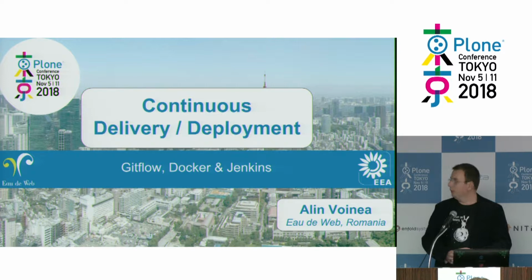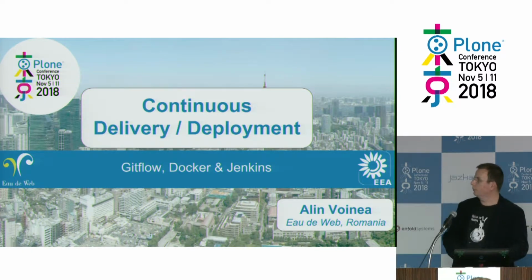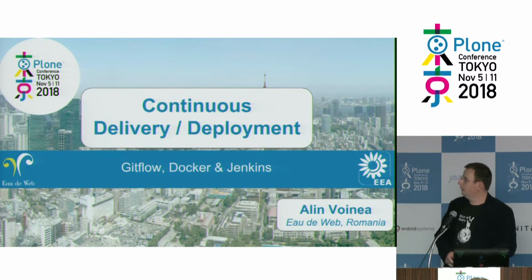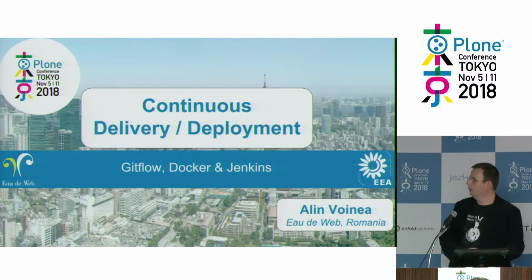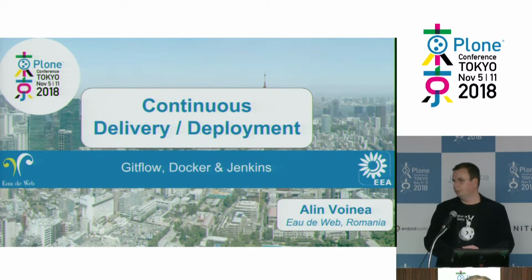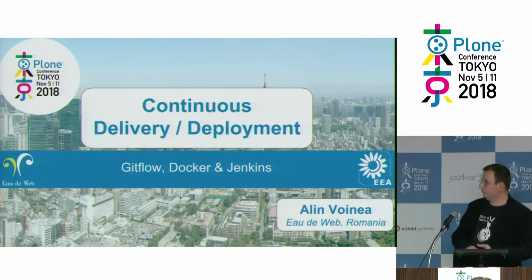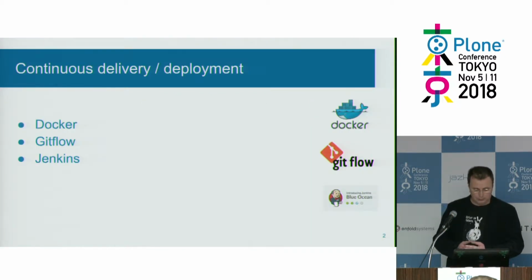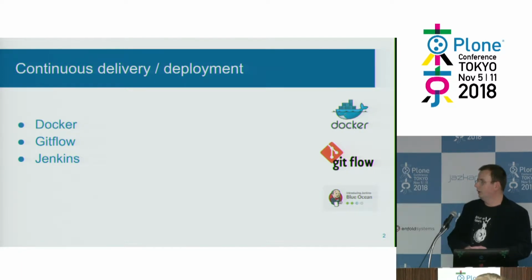As you already may know, my name is Alin Voinea. I'm from Moldova, Romania. I work with Plone, and lately I'm in DevOps. I try to do continuous delivery and deployment with Docker, Gitflow, and Jenkins.